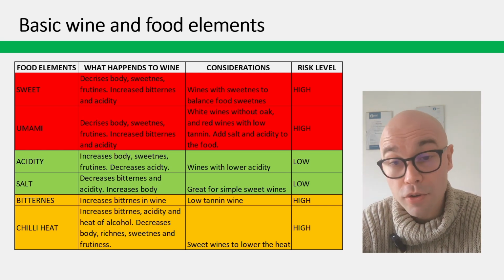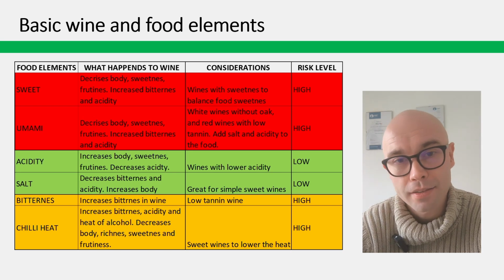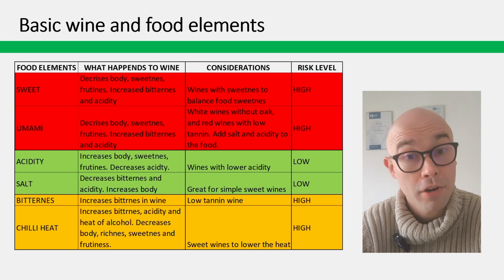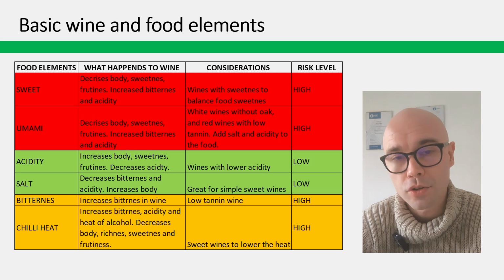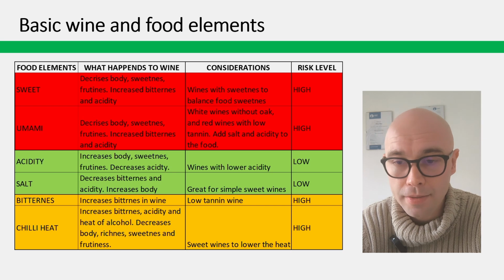Bitterness in food increases the bitterness in wine. So if you're eating something bitter, similar recommendation as with umami, try to have a wine that doesn't have a bitter element. Don't drink something that is oaked, and don't drink wines that are high in tannin.